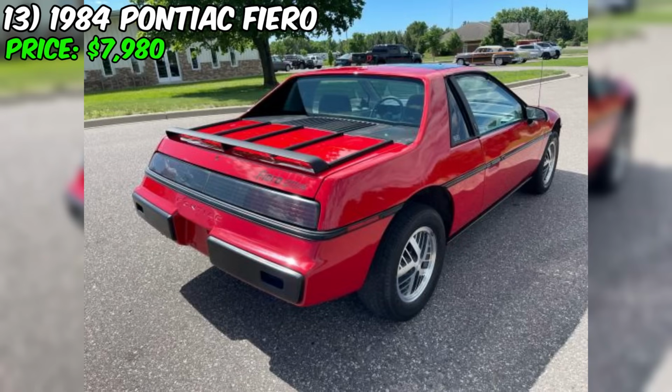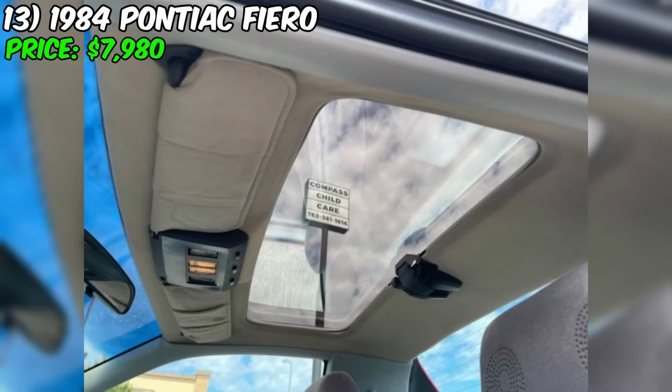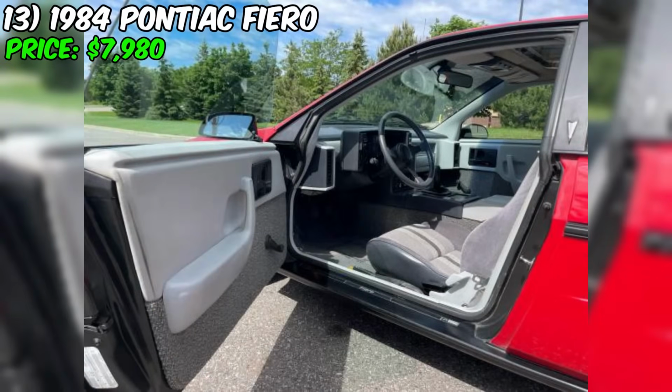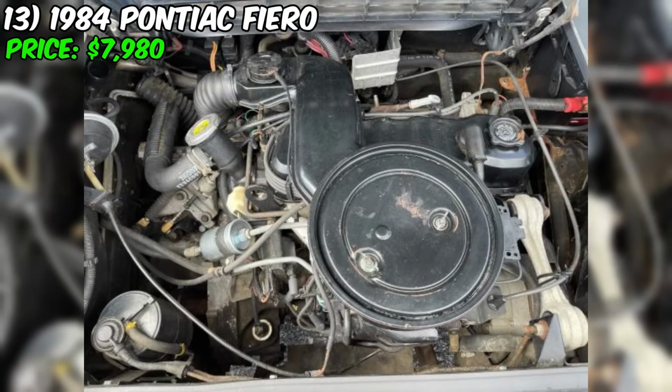With only 18,352 miles on the odometer, this Fiero has been incredibly well preserved over the years. It's rare to find a classic car that's been driven so sparingly. And it's a testament to the care and dedication of the previous owners. But the real magic of this Fiero lies in the driving experience. The mid-engine layout provides incredible balance and handling, making it a joy to take on twisty back roads or cruise down the highway.